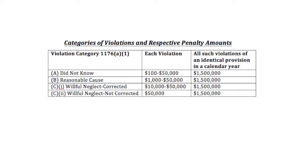And type 4 is willful neglect not corrected. This is when you ignored the law, you got caught, and you chose not to do anything about it. The fines for this are $50,000 per violation with a cap of $1.5 million per calendar year.